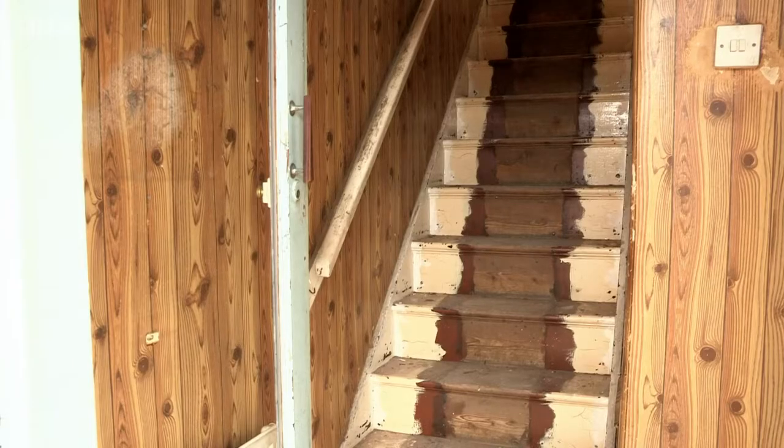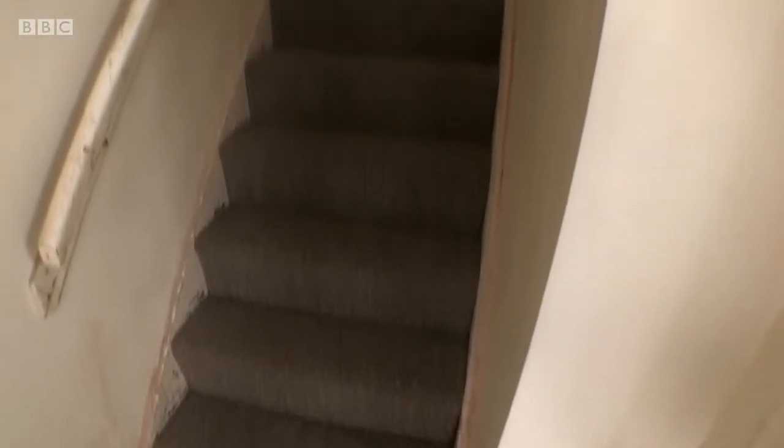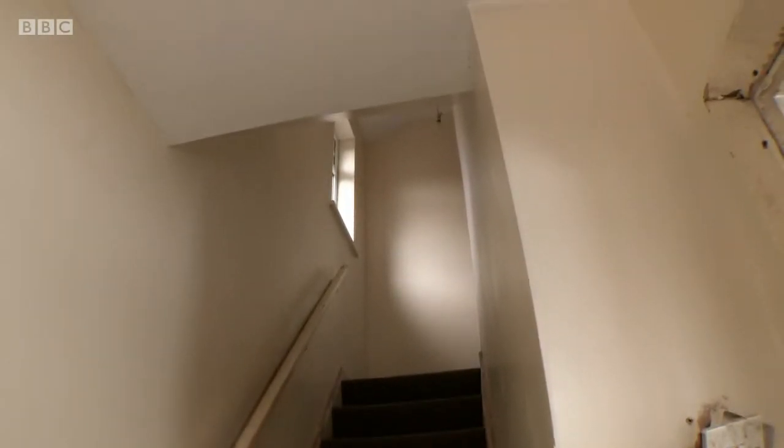Upstairs, the wallpaper pine boarding effect has gone too. The landing's also been extended too to incorporate a shower room.